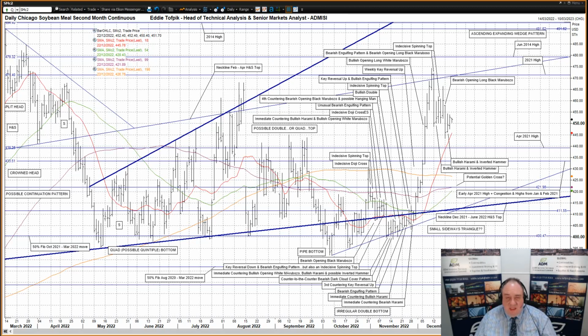And that's with a distinct combined bearish engulfing pattern and bearish opening long black Marubozu. The move lower since then has been in a staggered way. Interestingly, on each of the last 2 Tuesdays, we've had combined bullish harami and inverted hammer patterns. It would be interesting to see if we have one this coming Tuesday, the 27th, so keep an eye out for that one.